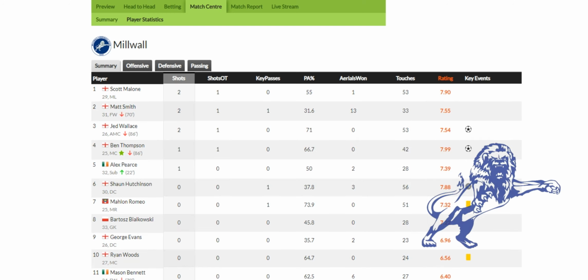Shots. Had the most shots, Scott Malone, yeah. So 50%. Two shots, one on target. Ben Thompson, 1 shot, 1 on target, 1 goal. Ding, ding, ding, ding. That's why he got man of the match, according to WhoScored.com. Can't do better than that, can you? If you have one shot through the whole game and it's a goal, there you go.